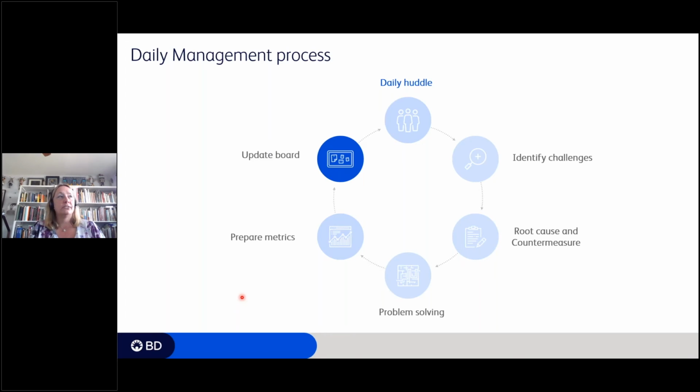Pull the metrics once, update your board. Ideally, this is not you, supervisor, manager. This is really the shift leads. This is people along the process that update the board. And then in the morning, you have your daily huddle once the board is updated. And you do this shift by shift.